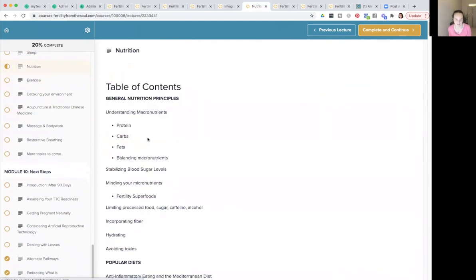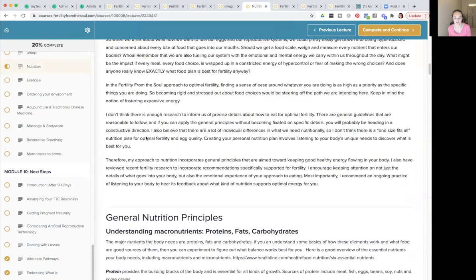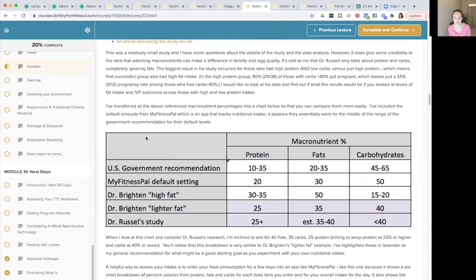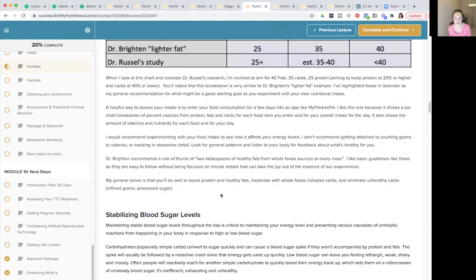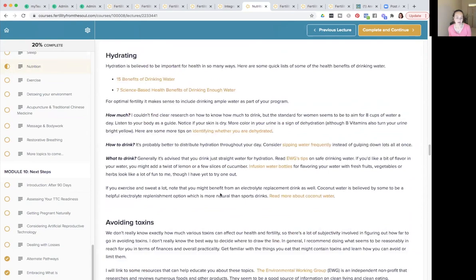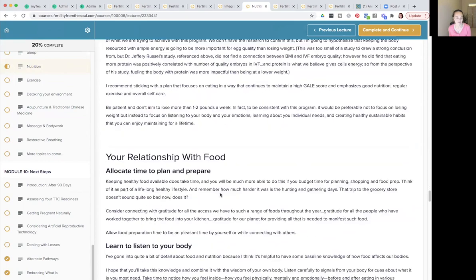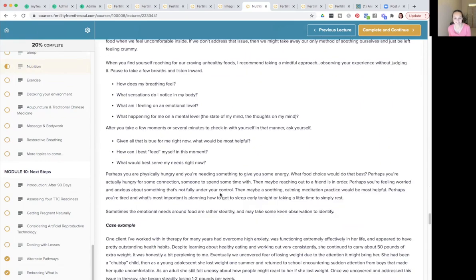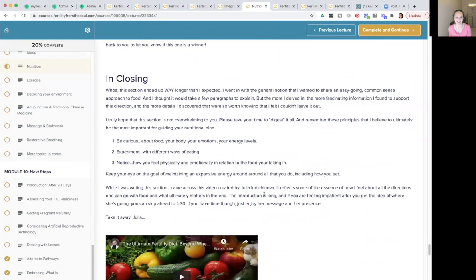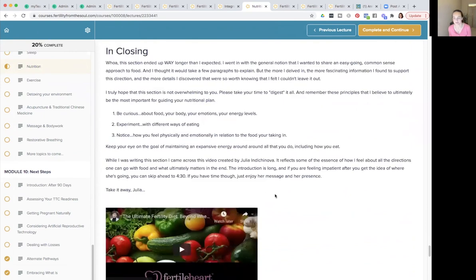We talk about nutrition. So in the nutrition area, I went into a lot of different research on what kinds of diets, what kinds of issues we look at when it comes to food and fertility: macronutrients, micronutrients, specific issues like dairy, gluten, and hydrating, toxins in foods, Mediterranean diet, on and on and on. So there's tons of information in here, fertility cookbooks, and a summary. So you don't have to go through all that detail. You can jump to my summary, save yourself a little bit of exploration.